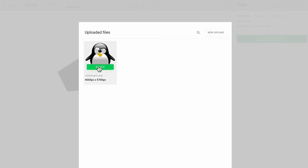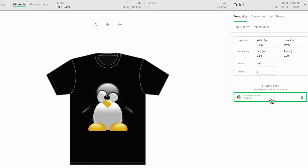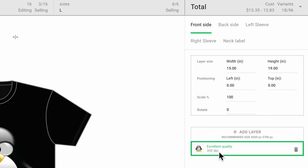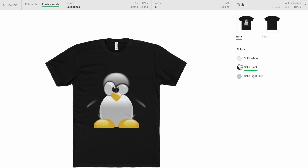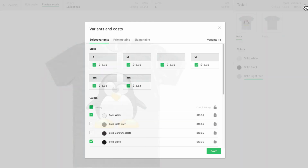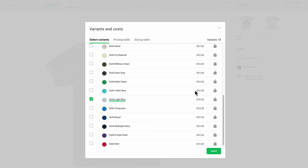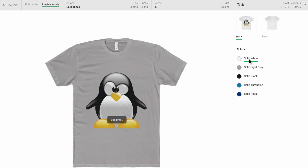And there it is, the correct size. Select that. And it's positioned on the front. And if you go over here, you can see 300 dots per inch. It says excellent quality. Preview mode, you can see what it looks like with different colored t-shirts. And you can go in at any time and change the variants, the colors, the sizing, the pricing. So you can easily flip through the color variants to see what they look like in preview mode.